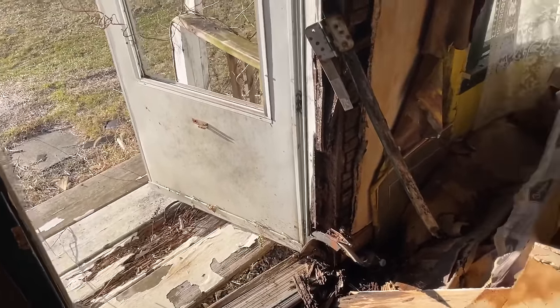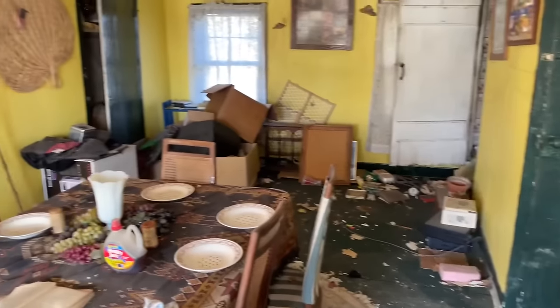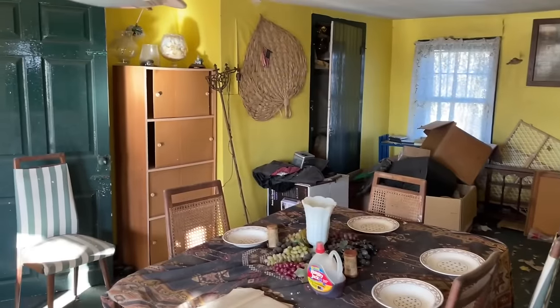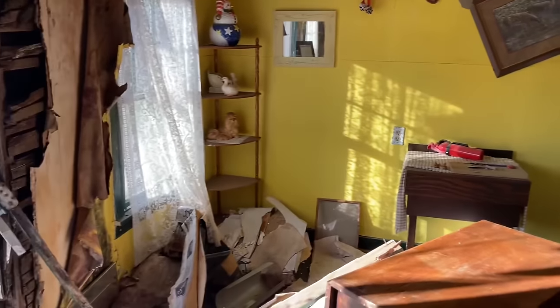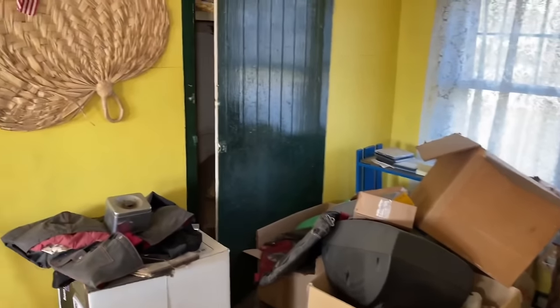Just walked inside. That was pretty sketchy. Holy cow. This place is insane. Everything's just still up on the walls. Literally, the ceiling is just collapsing. I need to really watch where I'm stepping in here. Let's see where this goes first.